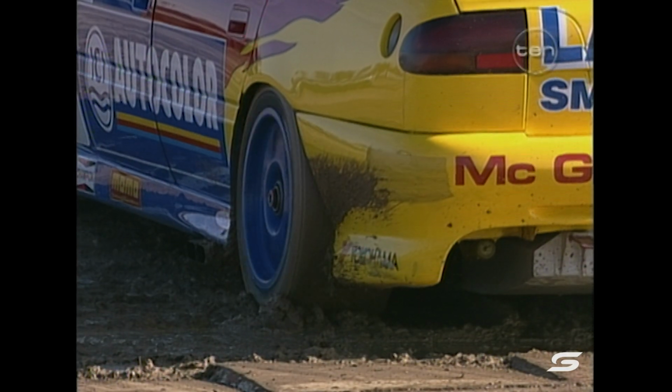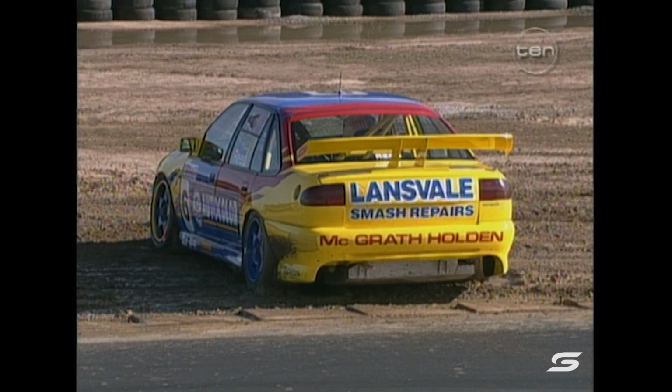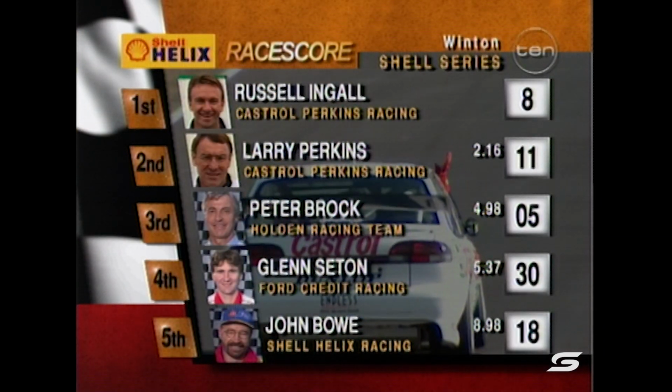The Dunlop tyres seem to be working very, very well in the dry here at Winton. Someone who's not in the dry is the Lansvale Smash Repairs entry of Steve Reed. We were just talking about him and how well he was going. Now that to me looks like it's up in the new section of the track, Charlie, and he wouldn't have made it round to the finish line. Very unfortunate there.